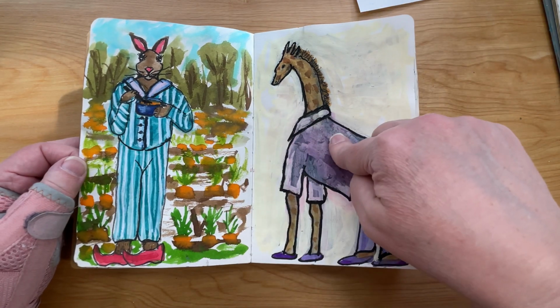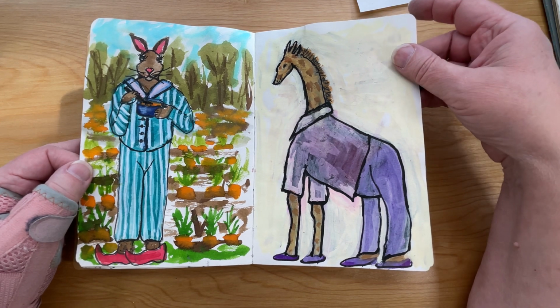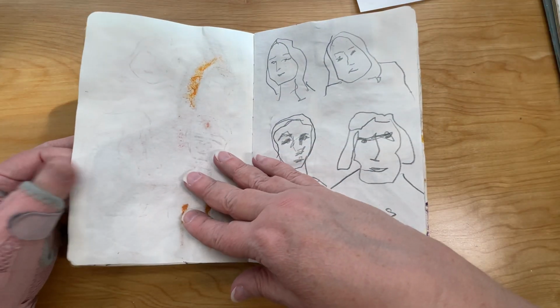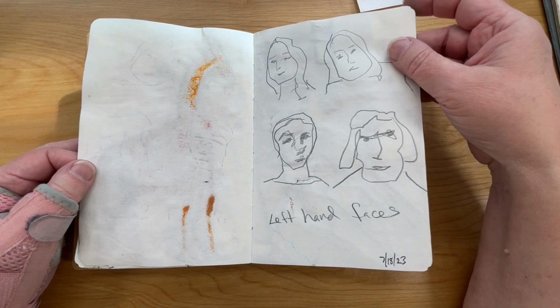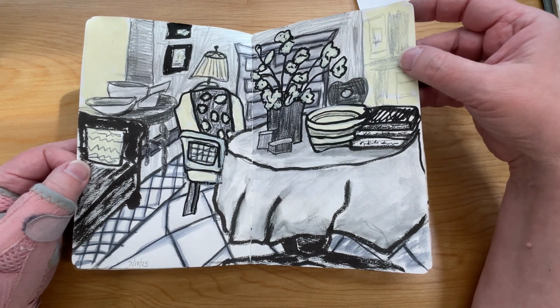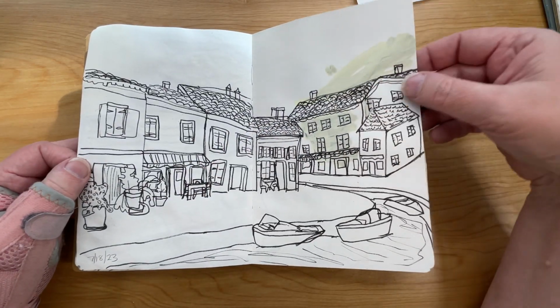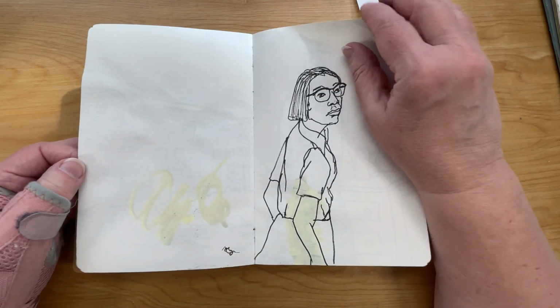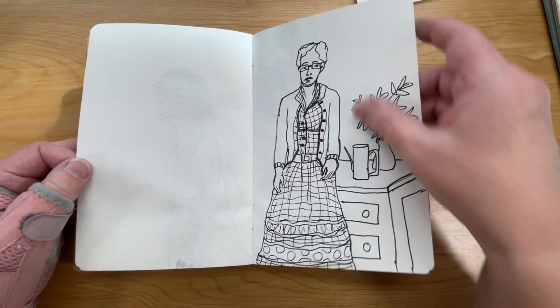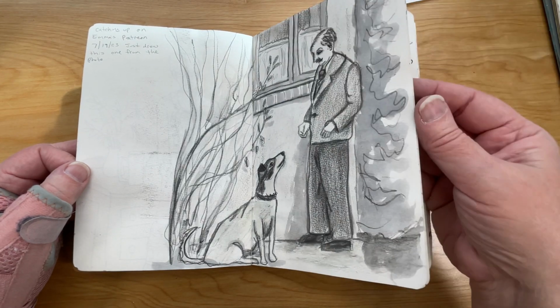This was Emma Carlisle's Patreon. It was Animals in Pajamas. That was a fun session. But what I was saying is when I create in my art nest, it's almost always about play. It's rarely about doing a completed painting. It's just play, experimenting. This was one of Emma's Patreons.